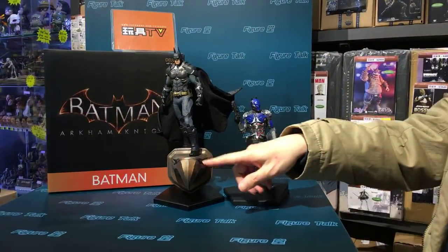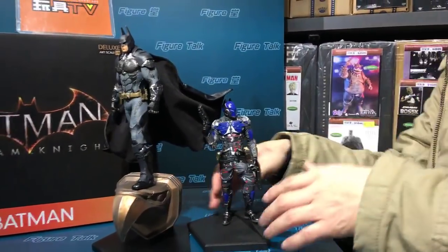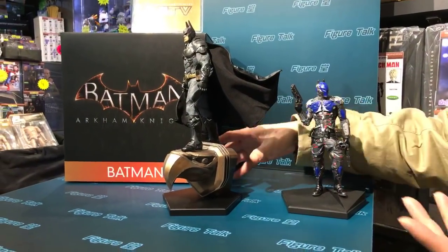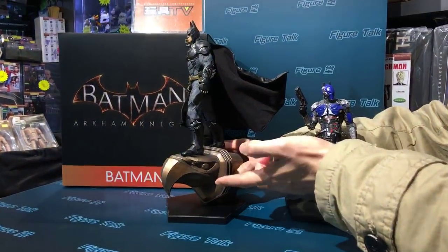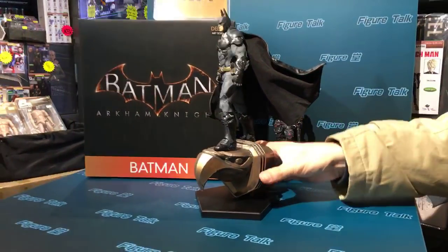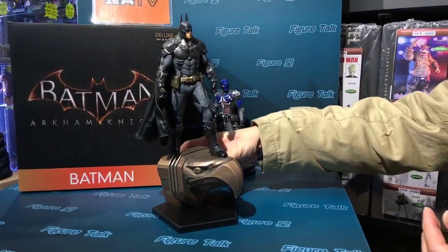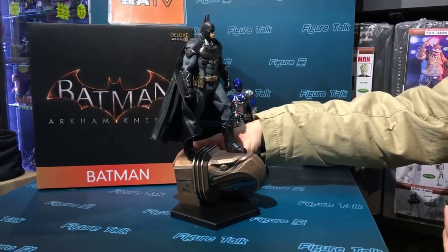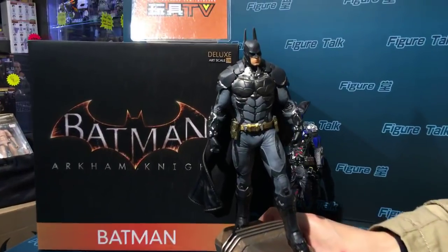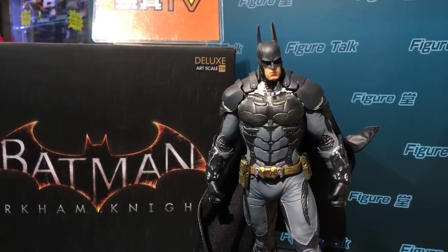This time the gargoyle is an eagle shape, an eagle head. It's different, not a beast or animal like before. This is obviously an eagle head. I put the Arkham Knight aside at the back. This deluxe Arkham Knight Batman is a character from the video game. As usual, like last time, we have introduced another Batman deluxe version.